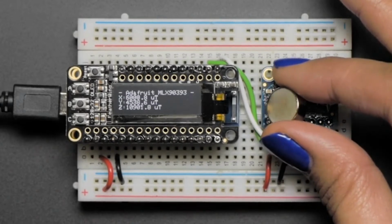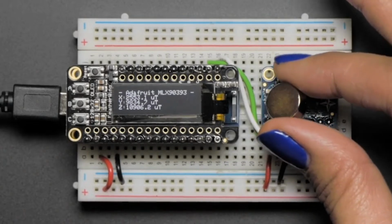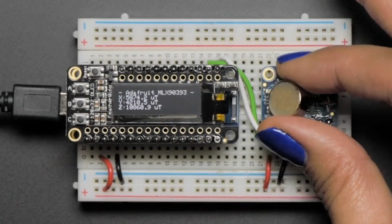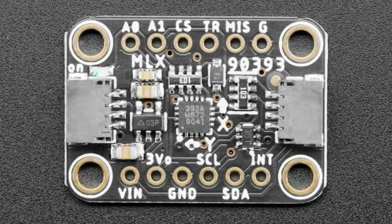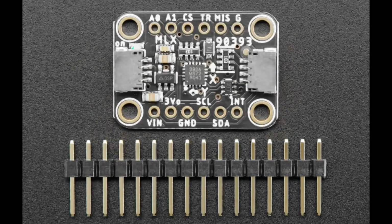I thought it was worth it to get them, even though it's annoying to have to change the code examples to use a different address, and it's a little confusing. We do print it on the bags now, so the bag says it's address 0x18. I thought it would be worth it just to get it back in stock so people could use this very nice, very wide range magnetometer.